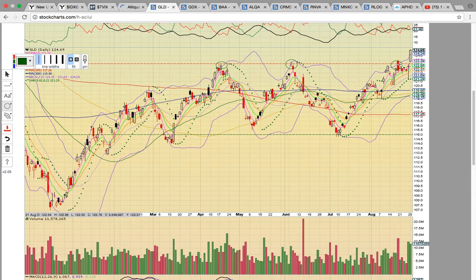On a pullback, you want to see this red horizontal resistance line turn into support. That's at 123. So 123 is the key level to hold. The breakout above that level is signaling more upside potential. Notice how this has been a really strong sideways channel, and now it's breaking out above the top of the channel. That's signaling more upside.